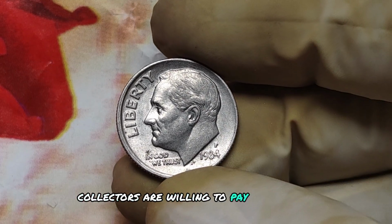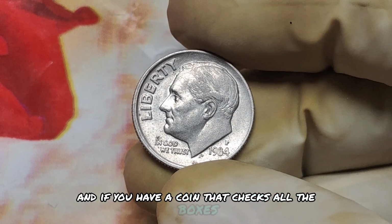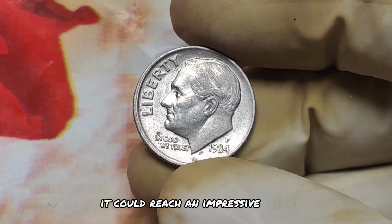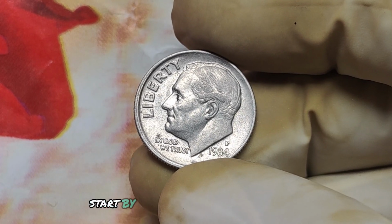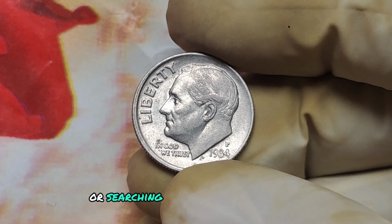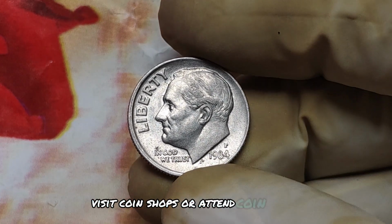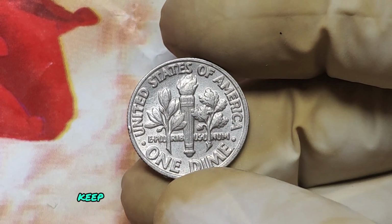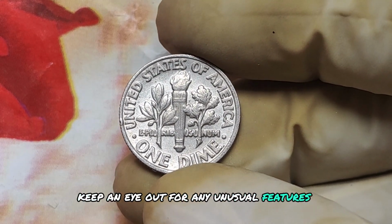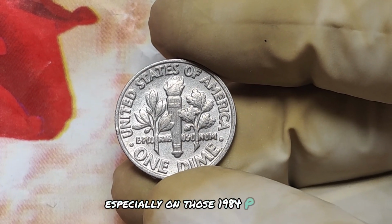Collectors are willing to pay a premium for a rare find, and if you have a coin that checks all the boxes, it could reach an impressive price. So, how can you get your hands on one? Start by checking your pocket change or searching through rolls of dimes from the bank. Visit coin shops or attend coin shows where you might come across rare varieties. And always keep an eye out for any unusual features on your coins, especially on those 1984 P dimes.